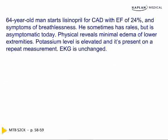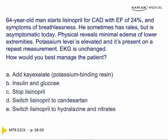A 64-year-old man starts on lisinopril, an ACE inhibitor, for coronary disease and a low ejection fraction. Anything less than 35 to 40% is considered low. He also has symptoms of breathlessness and sometimes has rales, and is asymptomatic today. The man has developed hyperkalemia, with a high potassium level that continues to be there without EKG abnormalities. What do you do for this person who's got the hyperkalemia and is on an ACE inhibitor?